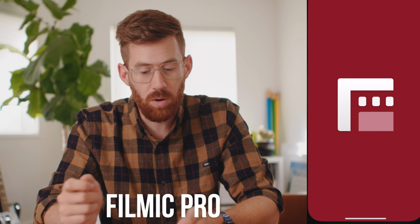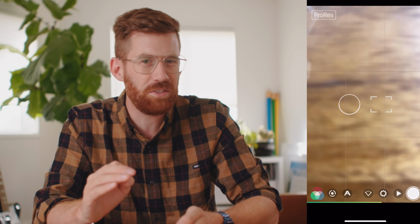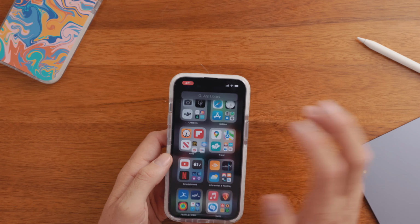I do keep Filmic Pro here, but I always feel a bit conflicted about it. They have some amazing features, but I don't like their interface. They have incredible programmers, but I wish their designers could make something that I found more usable. Let's look at some news apps.